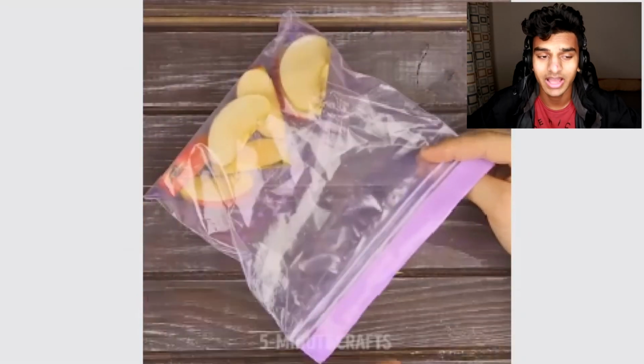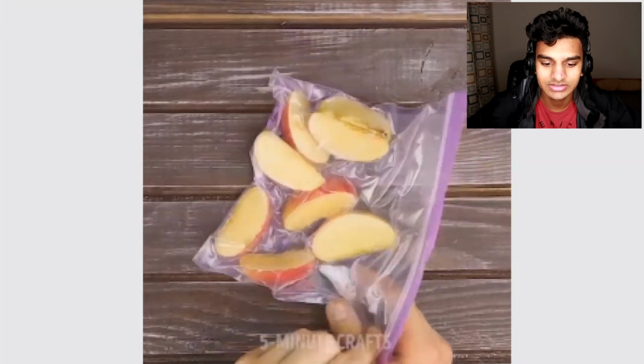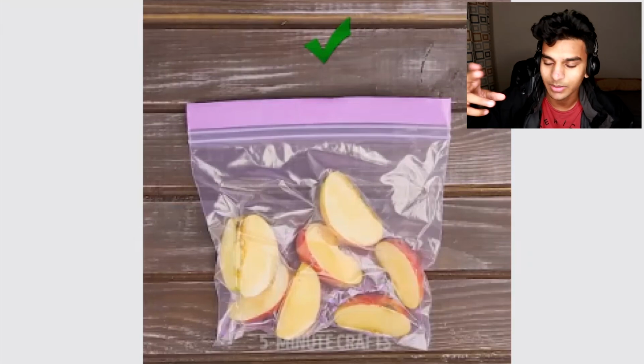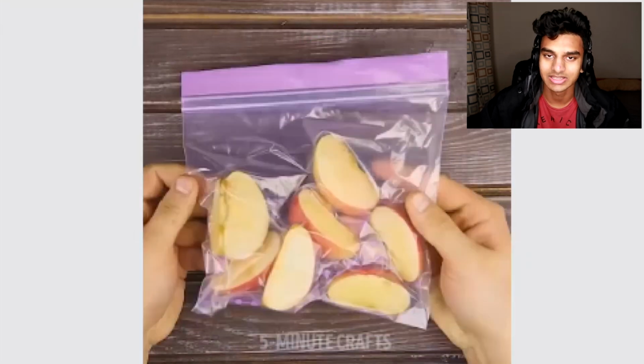All right, so this dude has apples in his Ziploc. Apparently that's the wrong way to put apples in a Ziploc. I didn't know there was a right and wrong way to do that. So spread out the apples, take a straw, put it in the Ziploc bag, and then suck all of the air out. This is actually pretty smart. I'm pretty sure when apples are left outside in air, the apples get brown. That's pretty disgusting. So you want to make sure whatever you're putting your apples in is airtight.